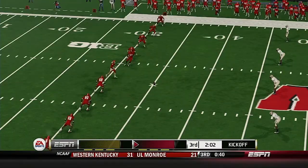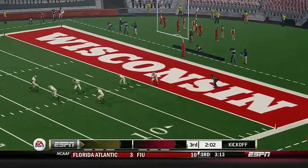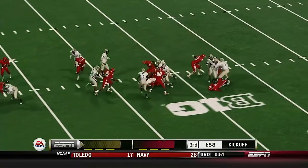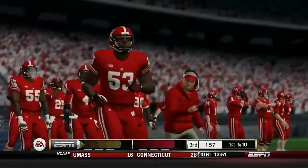Marcus looks ready to kick this one off. Sends it sailing downfield. He's to the 20. And he's taken down at the 28-yard line.